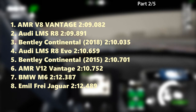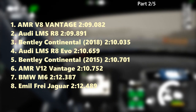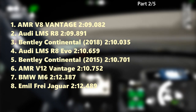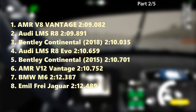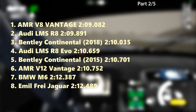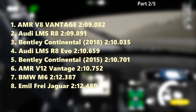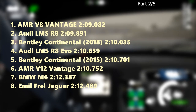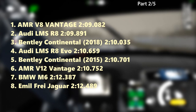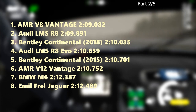But as you can see, the list still consists of the Aston Martin set at the top by quite a way. The older Audi R8 is in second place, the only two cars that I managed to get a 2:09 in. I probably could have got a 2:09 in the Bentley Continental 2018, but just missed out. Then you've got the Evo, followed very closely by the old Bentley. The old Aston Martin is in sixth place at the moment, and the BMW, shockingly, almost a second and a half off the back of the Vantage, which is quite an old GT3 car as well, so kind of shocking, really. And the Jag is also up very close to the M6, so the M6 definitely looks as if it is slacking in wet weather.